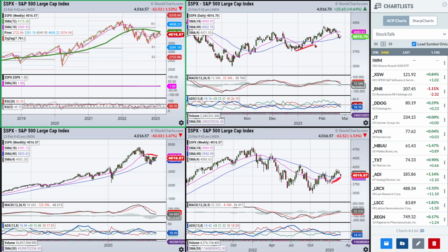Now what happened this week that I think was a little bit of a win for the bears is that we have a break of the daily 18, which again overlays perfectly with the trend line. So the pattern now, we have a 1 in a 1, 2, 3 change in trend. If we go up and test and fail and turn back down, in the process of doing that, we will likely be breaking the 18-week. I would view that as a big negative if that takes place.